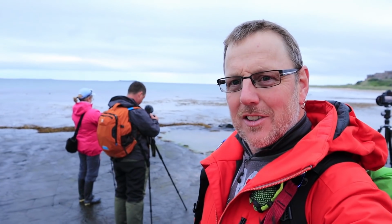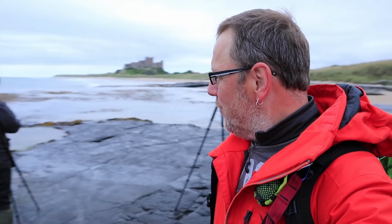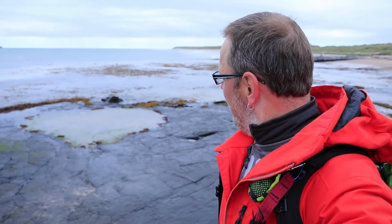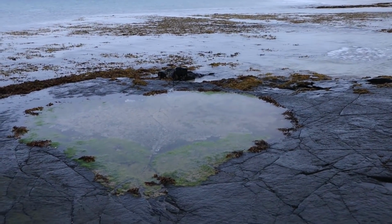Right, I think that's about it. I've out photographed Bamburgh Beach, taken loads and loads of shots, me being a tourist and all that. You can see we've got John behind us and Denise, and we're all photographing this famous little landmark. Wait for it, no, not that castle, this thing down here, the Heart Pool. How bloody fantastic is that?